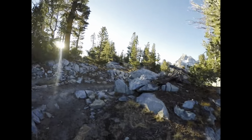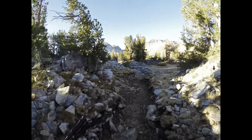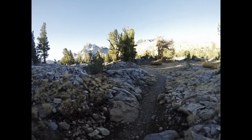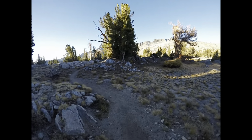It was really cold last night. Still slept fairly warm, but there was some icy condensation on the inside of my tent this morning. So we can expect that for at least another week, sleeping at these high elevations.